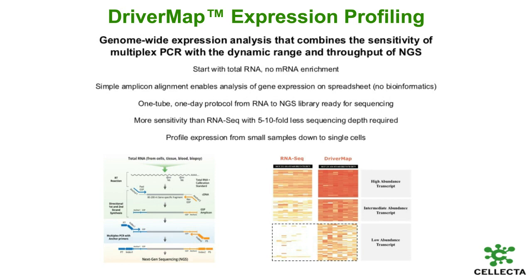Finally, the analysis is more straightforward. Since the 19,000 amplicons are defined and can be directly aligned to the expected reference sequences, the read levels for each amplification directly correlate to the expression level of the gene. As a result, the data from the DriverMap assay can be easily analyzed on a spreadsheet. So, depending on what you're interested to understand in your system, DriverMap can provide a much more straightforward and effective approach to profile and correlate genome-wide changes in gene expression with different phenotypes of interest.